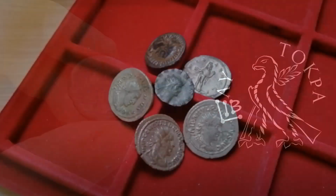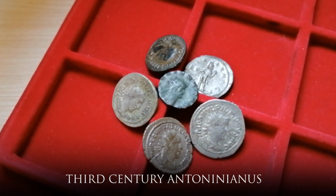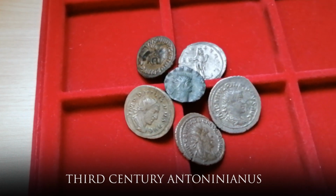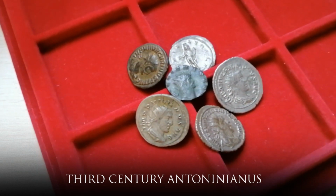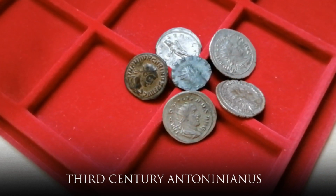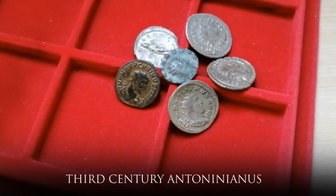So let's move into another niche of very affordable Roman numismatics, which are the double denarius or Antoninianus of the 3rd century. This was a time of inflation in the Roman world, where more and more coins had to be minted with less and less silver to pay for the many expenses of the military. As a result, not only vast numbers of these coins were minted, but also many were hoarded due to the troubled times.